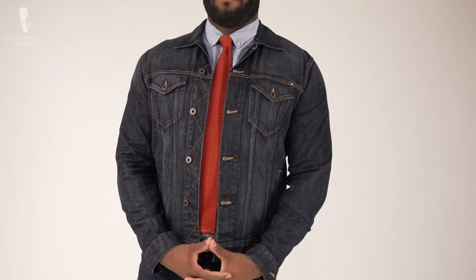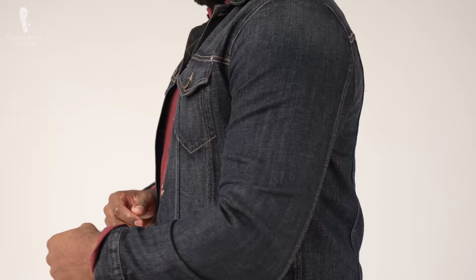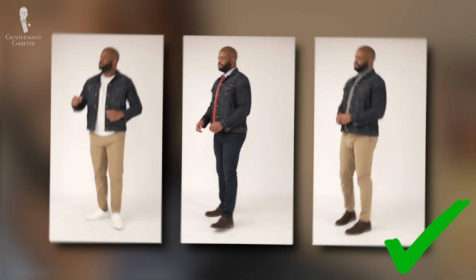Interestingly, a lot of the principles of good fit are shared with the suit jacket as well, which you can find out about here. But to summarize, you should be able to comfortably button your jacket all the way, without sucking in your stomach. You should be able to move your arms freely. The sleeves should reach to approximately your wrist, no shorter and no longer. And the body length should meet the top of your hips for a good classic length.